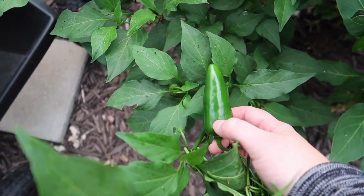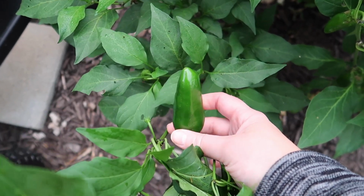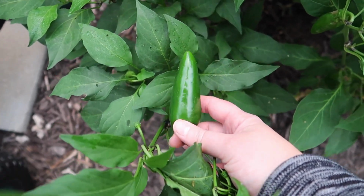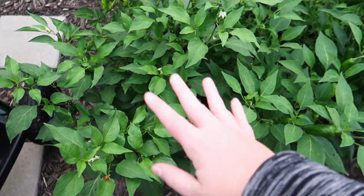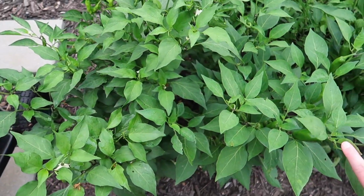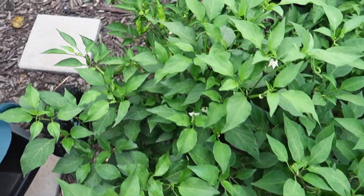But we eat them when they're green. So once they start cracking, that's when you're like, oh, okay, I should pick you. So this one is not doing that yet, but I think it will probably in the next few days. But yeah, I am very happy with these plants and this variety. I will regrow this for sure.